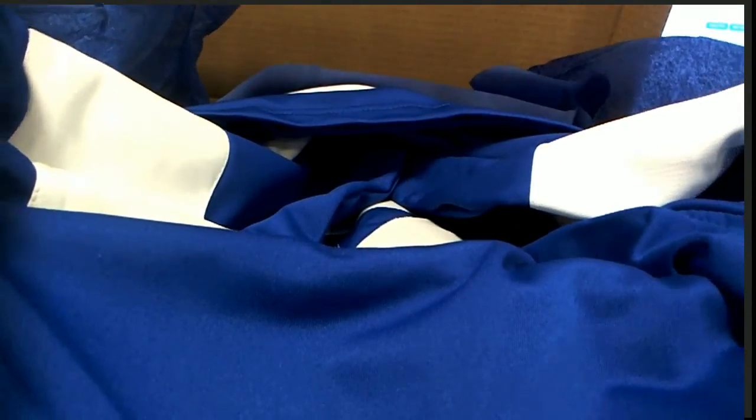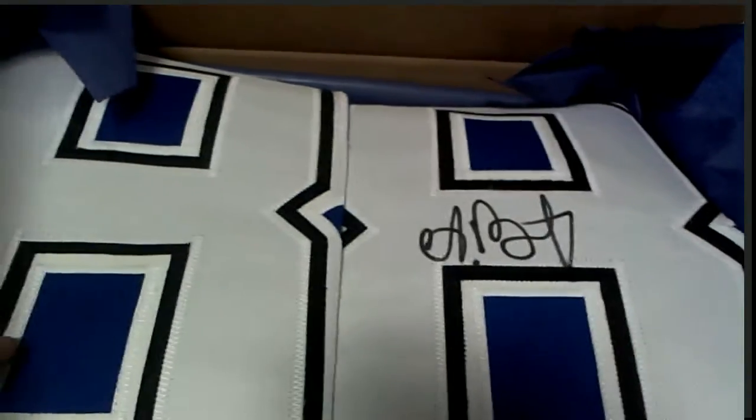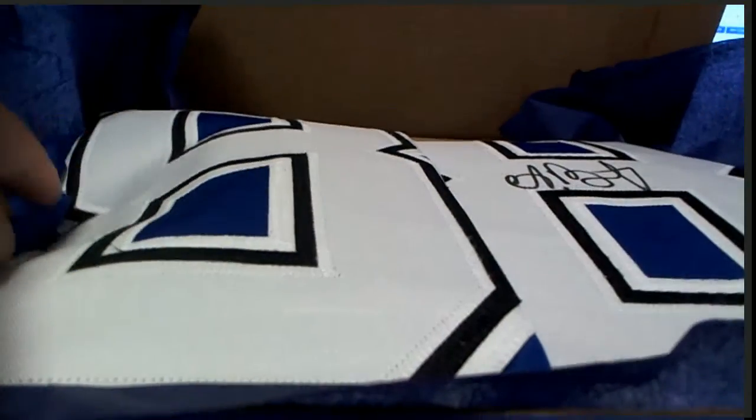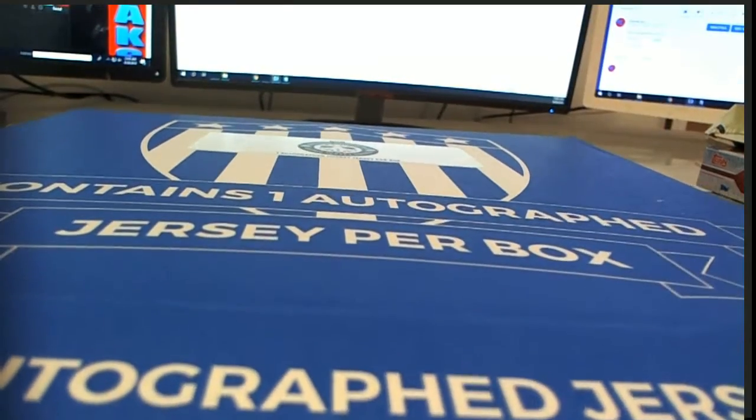Nice. Let me see who's got the Lightning. Got a nice auto on that too, by the way. Right in the middle of the number. That'd be easy to frame. Very, very easy to frame. Let's see. Lightning owner, James F. That is you, sir. James F.